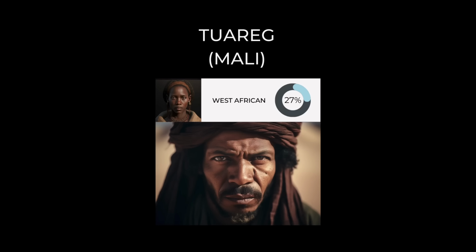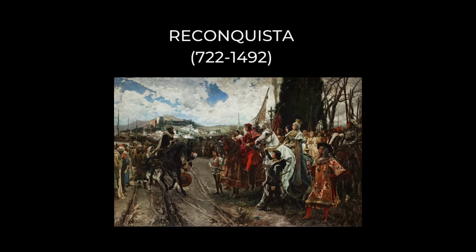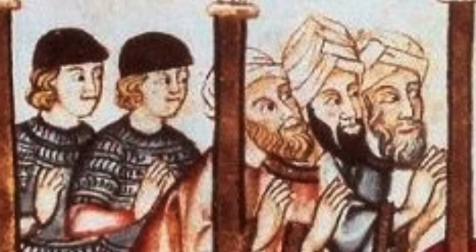That's why when we look into the genetic breakdown of many Tuaregs, which are Amazigh groups that live in countries like Mali, they typically have high levels of this sub-Saharan African-related DNA. Now, the last major migratory event to impact the Moroccan genome actually occurs during the Reconquista. For more than 800 years, Spain was under Muslim rule. And what's interesting is that the majority of people that were practicing Islam during this time period were very genetically similar to the modern-day Spaniards.